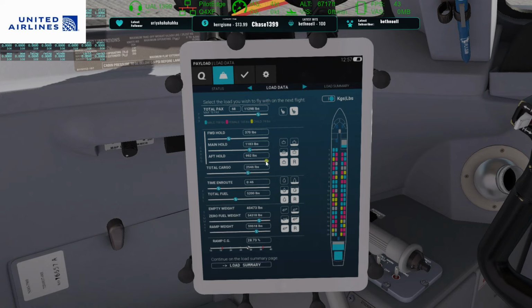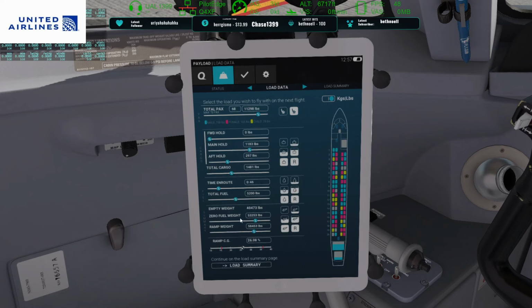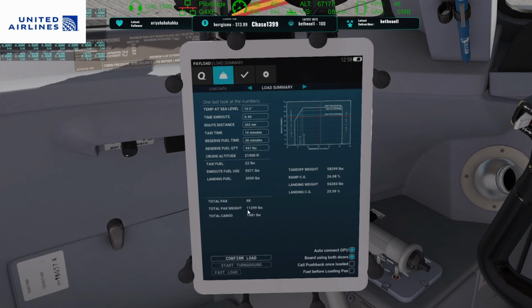And that is way too much cargo, so let's... that gets us up to 21, so that will work. That'll work fine today. Cargo, we got our fuel. CG is pretty much in the center.